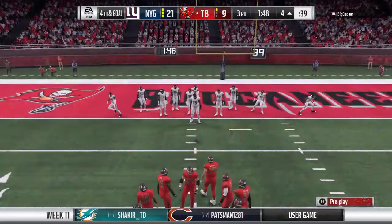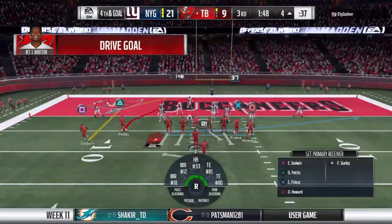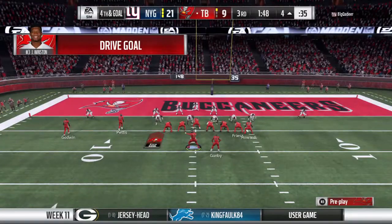Still just the 3rd quarter, but they've got to make something happen. I think they know that. They're going for it on 4th.